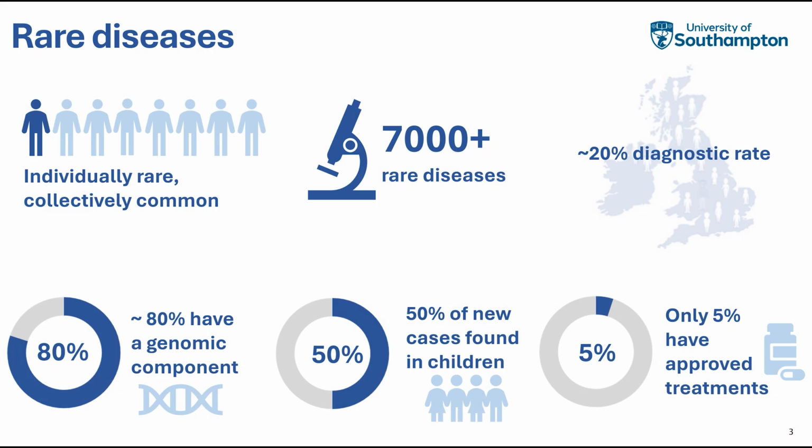And unfortunately, though, even with whole exome and whole genome sequencing, the diagnostic yield is still quite low. So it could be maybe slightly higher for certain disorders or within research, but clinically it still remains at about 20 to 25%. And we know that about 80% of rare disorders have a genomic component, but only about 5% have approved treatments.